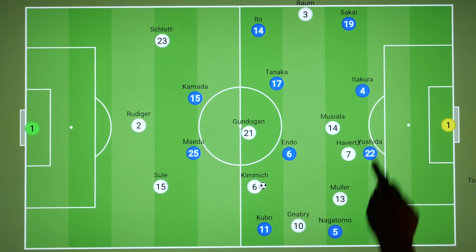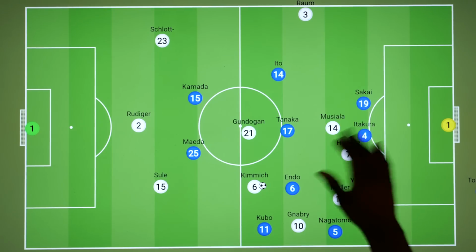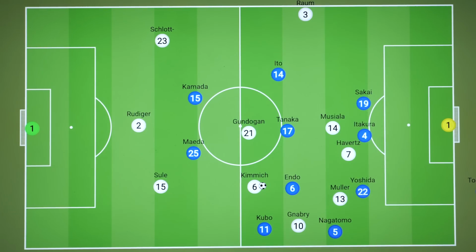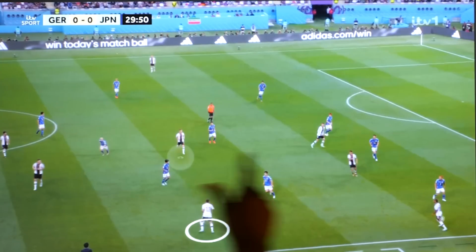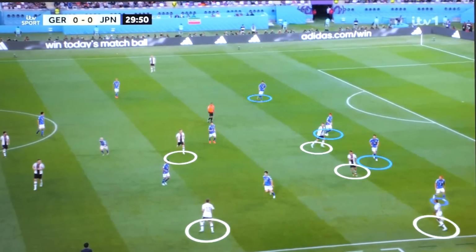And this would often see the Japanese defense being dragged to one side. As a result, Raum had a lot of room on the outside, and this led to many dangerous situations and even the penalty for Germany. Germany were very willing to overload one side of the pitch, and the Japan back four has been dragged to one side of the pitch, meaning that Raum is free on the outside.